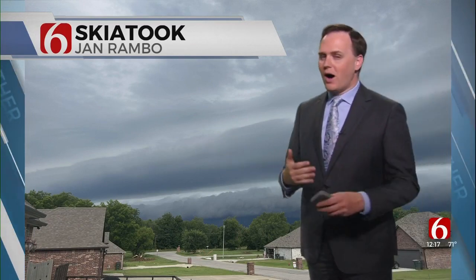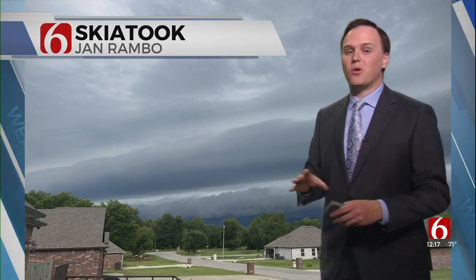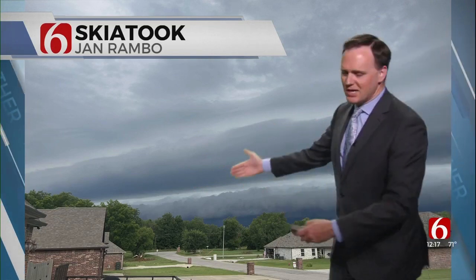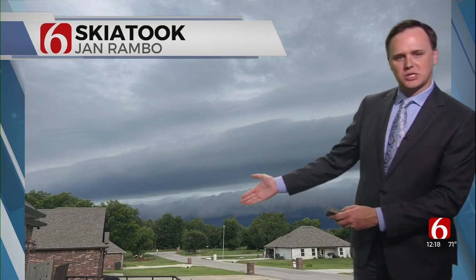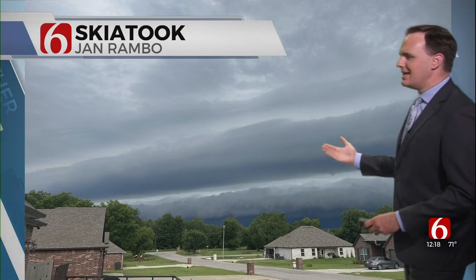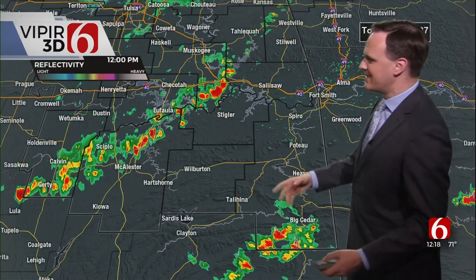And we often say this when we have these shelf clouds come in, that they're usually more bark than bite. You see this coming, you might think, oh my goodness, we're about to get blown away. Well, what this is, that's the gust front that comes out ahead of those thunderstorms that will bring some gusty winds. We had some 40, 45 mile an hour wind gusts as that gust front came through, so it definitely got windy, but the storms behind it were actually on a weakening trend as that came in. All in all, it made for some picturesque skies for sure.